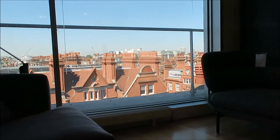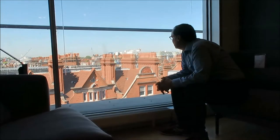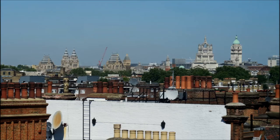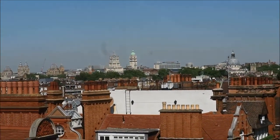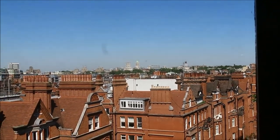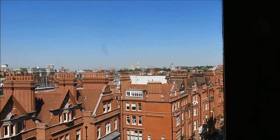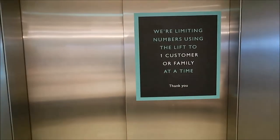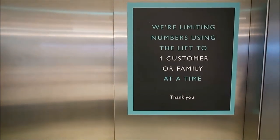So I'm on the fifth floor, household furniture, lovely sofas, and the windows looking south are open for view. So I'm gonna check out and share with you the fabulous views across Chelsea from the fifth floor. Current lift regulations: one at a time unless you're the same family.